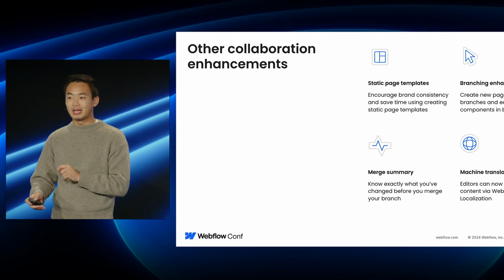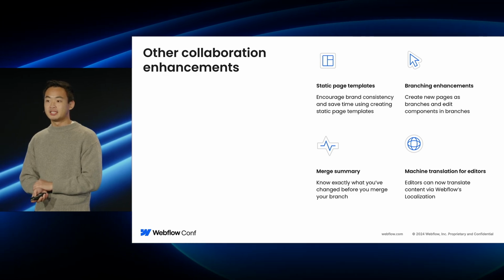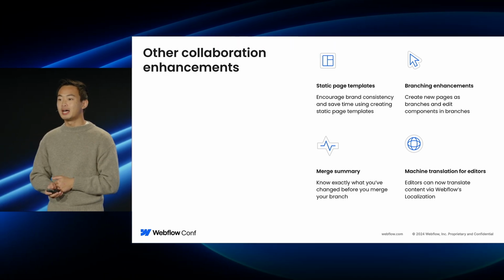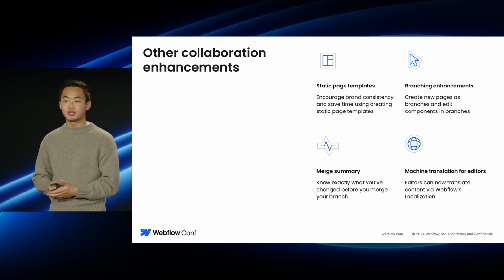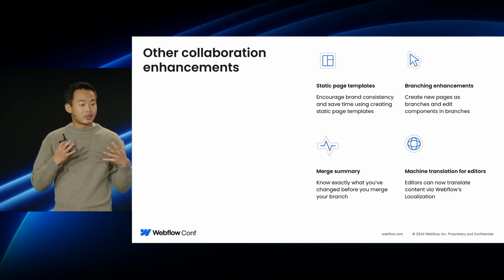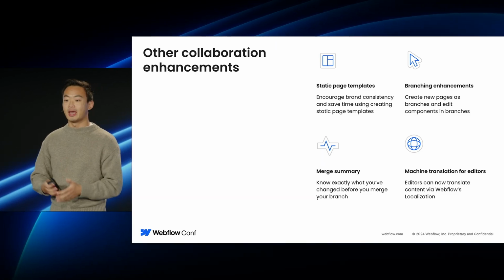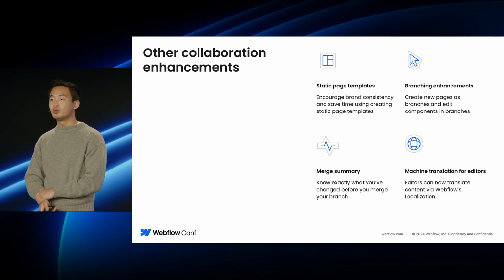And there was actually so much more that we wanted to include, but here are 4 other rapid-fire collaboration features that I wanted to include today. Static page templates helps people save time when they're creating net new pages. Merge summaries enable transparency over what changes were made before merging a branch. You can now create pages as a page branch and also edit components as a page branch. And finally, people with the can edit rule can leverage machine translation when they're localizing their pages.